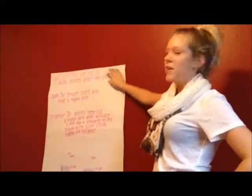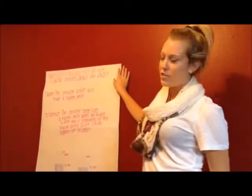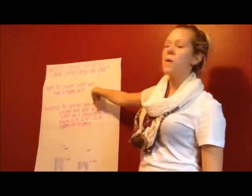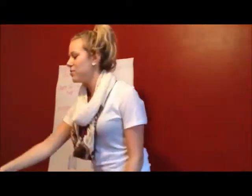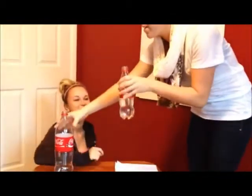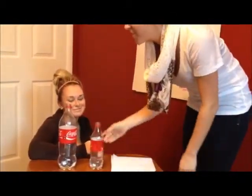For our 3rd experiment, our question is, does the size of the plastic bottles affect the pitch? Our claim was that the smaller the bottle, the higher the pitch is going to be. So we have 2 plastic bottles, and they both are half full of water, and they're the same exact bottles. So Heather's going to make a note into the big bottle first. And then to the smaller bottle.